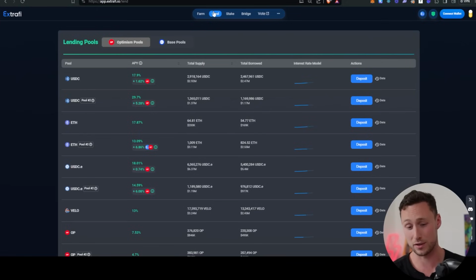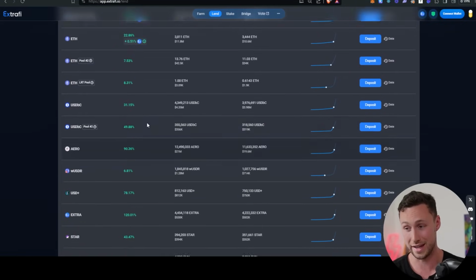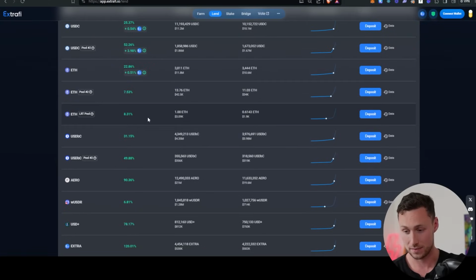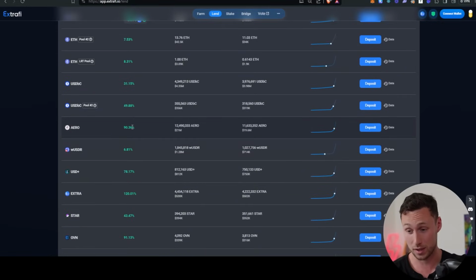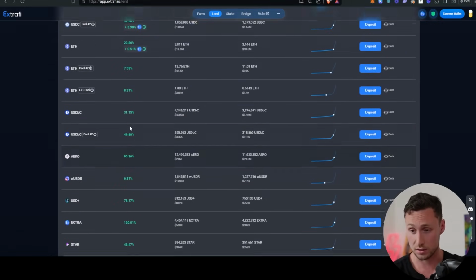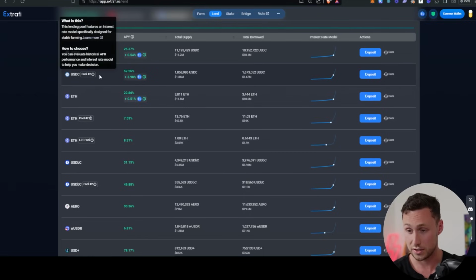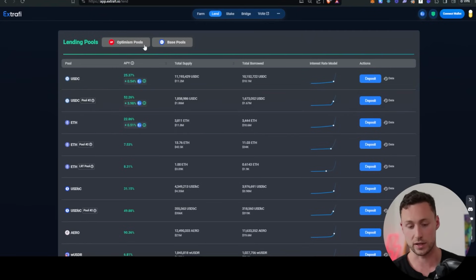But part of the reason why I really like XtraFi, and that's on this other tab here that says lend, is they also have really high rates for lending. So in this case, you're not doing the leverage yield farming. You are lending to people that are doing leverage yield farming, and you can get single-sided, pretty high APYs here. For example, 90% on single-sided Aero. Not too bad, all right? On stablecoins even, you're looking at 25 or even 52% on single-sided stablecoins. Now, quick note on stablecoin farming.